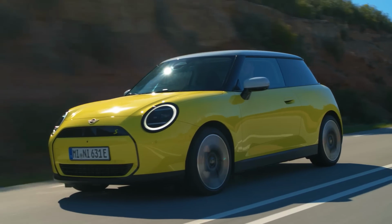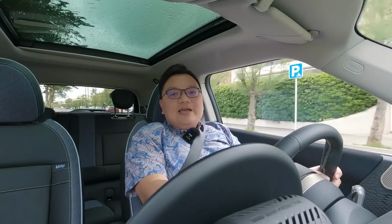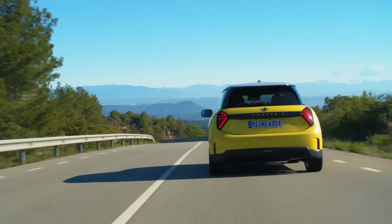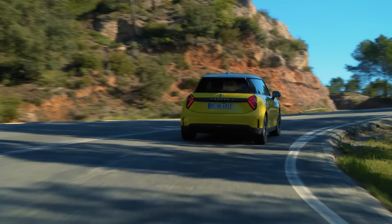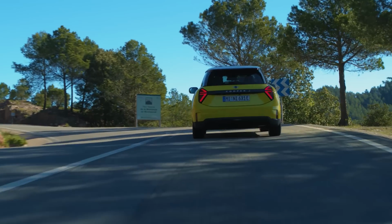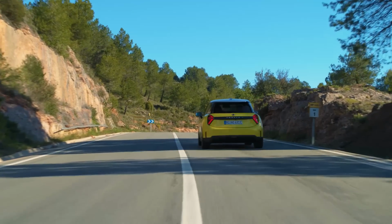Now, as mentioned, this is now made in China, no longer in Oxford, UK, where the Mini has traditionally been made. That was a decision made mostly for cost reasons, obviously. But now with the new tariffs imposed by the US for China-made vehicles, I think BMW or Mini will probably be rethinking that decision very, very soon.